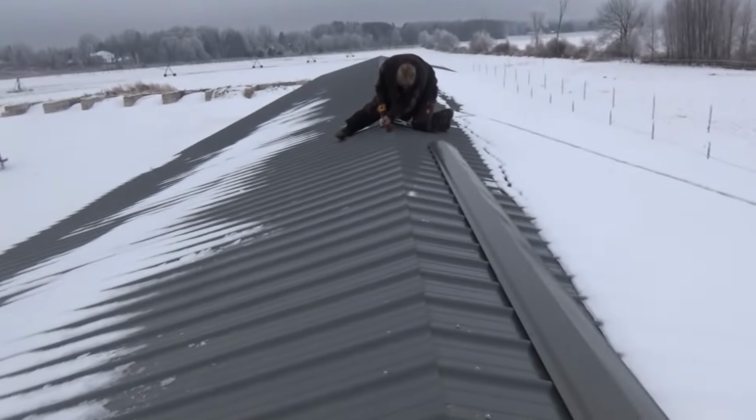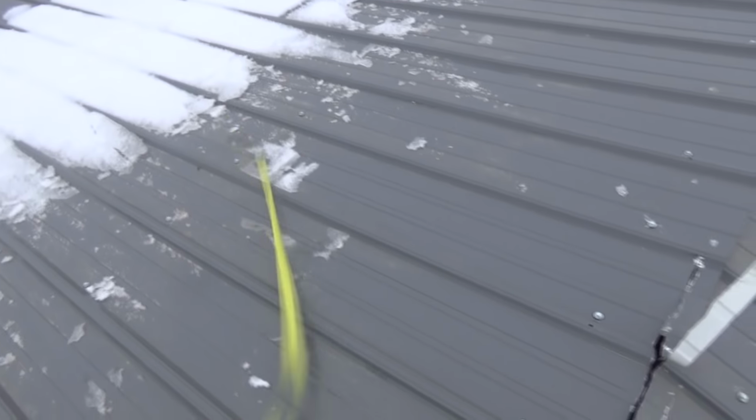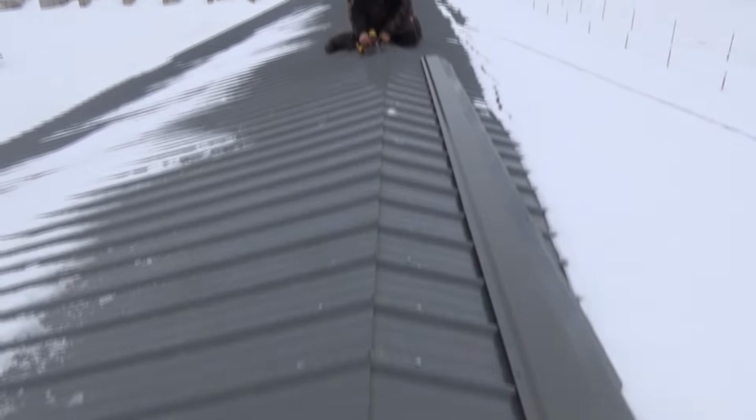Alright, so first thing that we did is, can't tell by the way we're doing it, but we measured out 20 feet. Tried to do a couple of sample cuts here. And that did not go well for me initially. But we're getting better as we go.